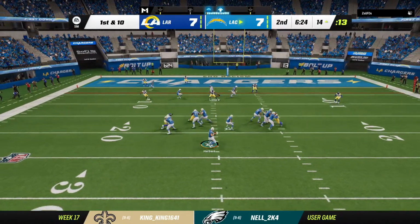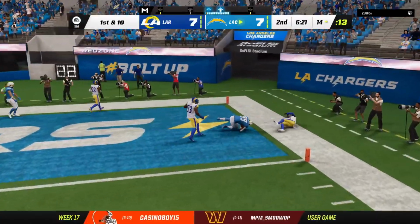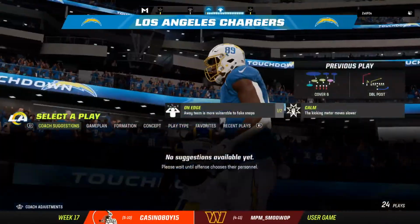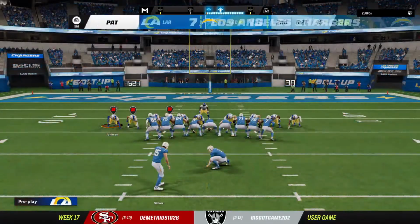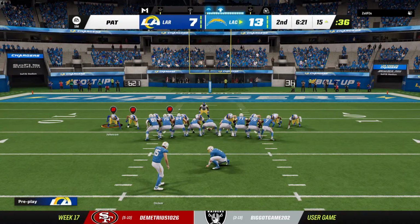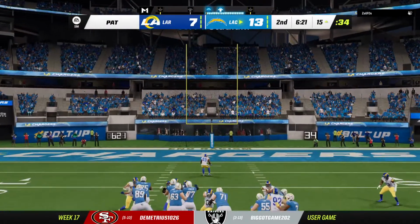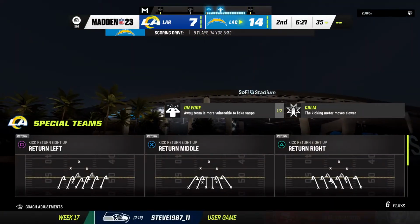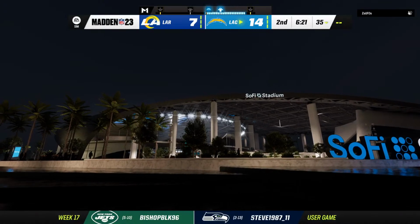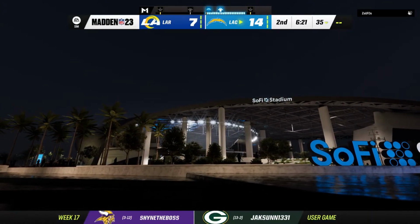Herbert operating from the red zone. And this is caught. He's got it. Touchdown, LA. Donald Parham, his 2nd touchdown on the season, and the Chargers have taken the lead. Extra point right down the middle, and that makes the score 14-7. Chargers 14, Rams 7.